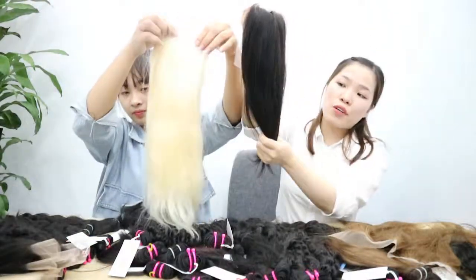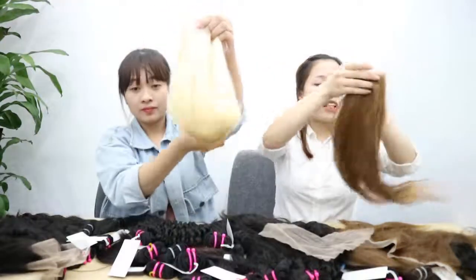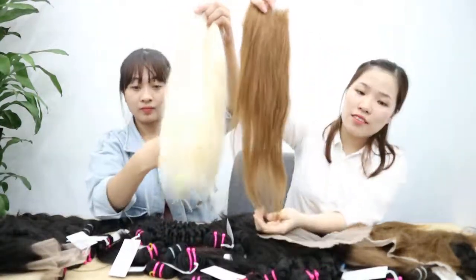You see this closure in black color and three closures in dark brown colors.